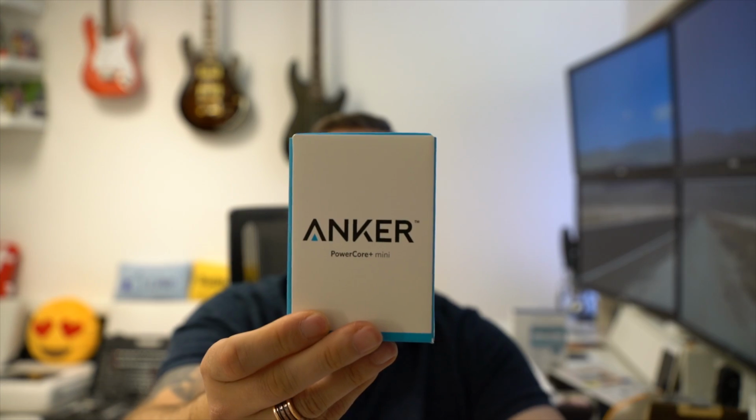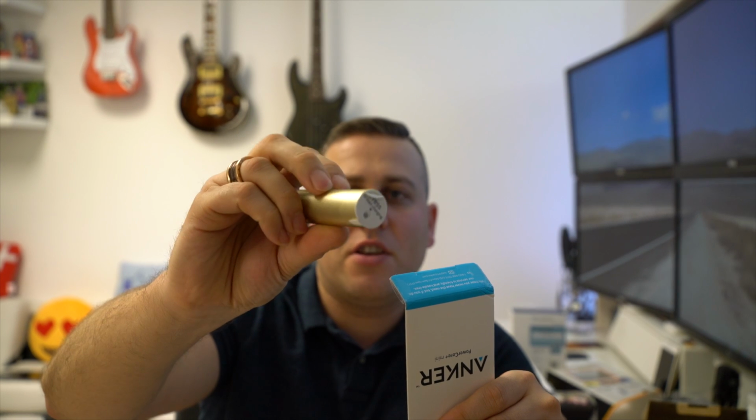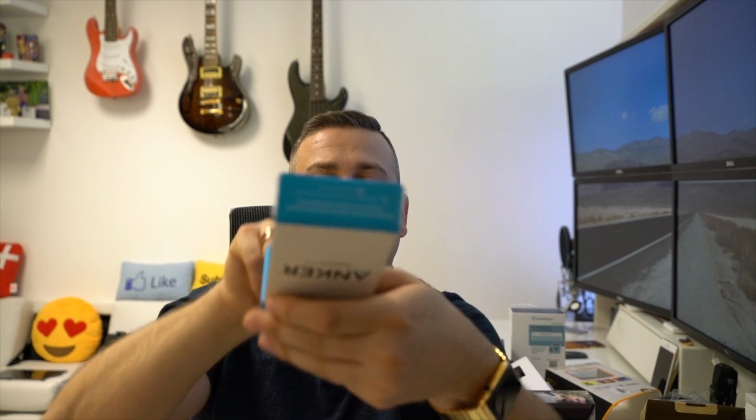So first up here, we have got the PowerCore Mini Plus. Now, when I first got this out of the package, you can see here, look how tiny that is. Really, really tiny. USB port on it. You also get, with every single Anker product, the cables and a little mesh bag that you can put it in.